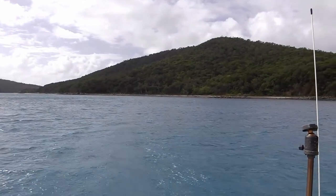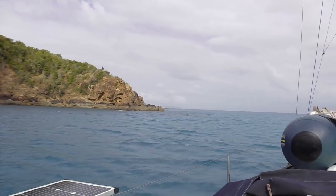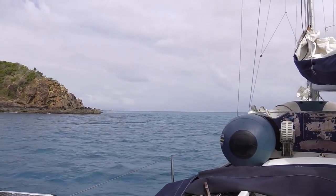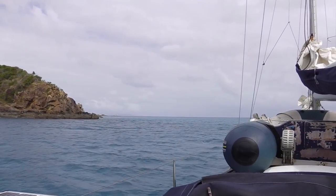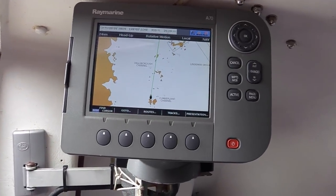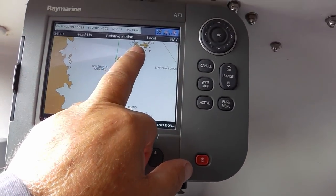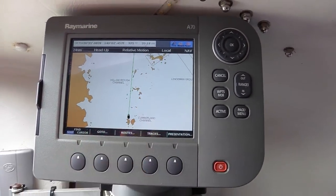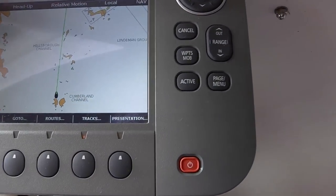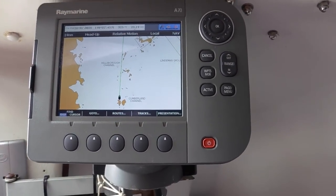I'm leaving the anchorage behind. Going round this corner here, and I'll head out a bit, and then I'll put the main up. This is where we're going. This here is Goldsmith, and this is Shore Island up here. And Shore Island will be about 22 nautical miles. It says 20, but it won't be. So it'll be about 22 to there.